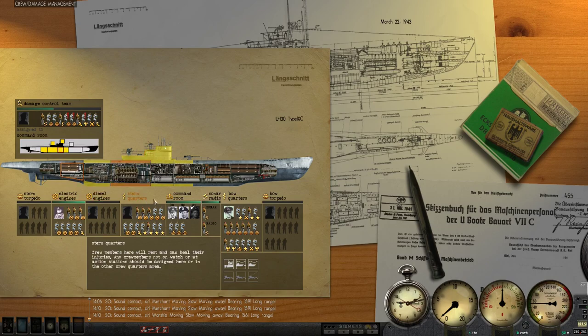Look at all the damage. Compressor is damaged, okay. Diesel engines, okay. This is a problem.